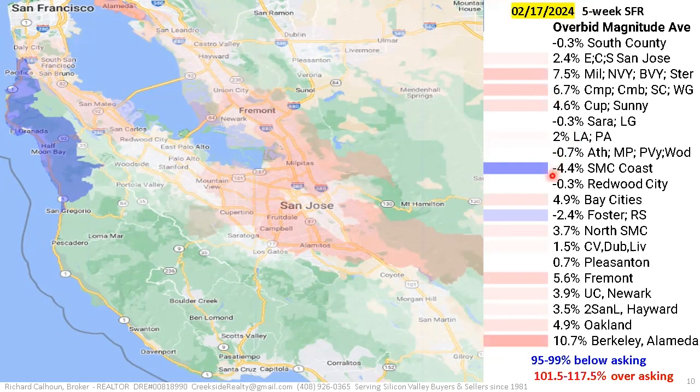You can see in San Mateo County Coast, they're taking a 4.4% price reduction, and this is on average. So when the buyers are coming in, they're coming in 5-10% below in some cases, because there will be some overbidding in any micro market area. Foster City, Redwood Shores at 2.5%. Those are the two slow areas, and that's been fairly consistent.